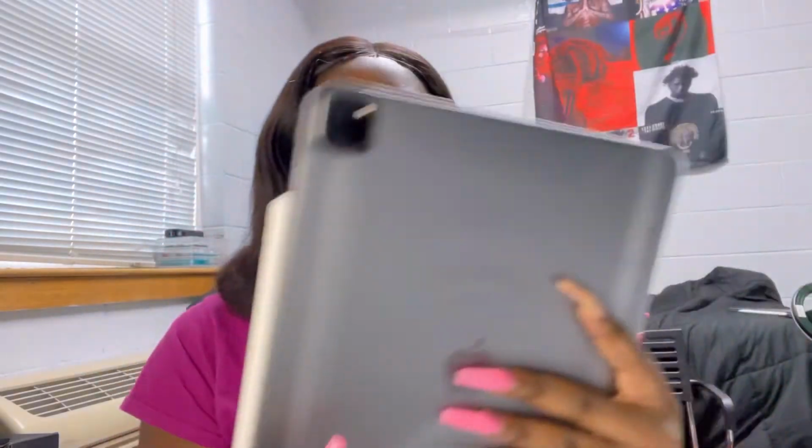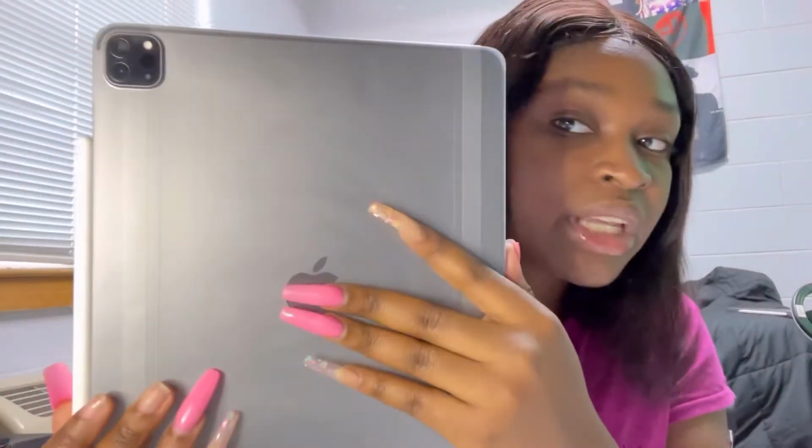But the color is really, really nice. I don't want to take it off because, like I said, I ain't got no screen protector, but y'all can see the vision. It's space gray. Y'all see the vision. It's the same as my MacBook. Let me show y'all the MacBook real quick. So this is the MacBook. They're the same color. They're almost the same size. But yeah, they look just alike.